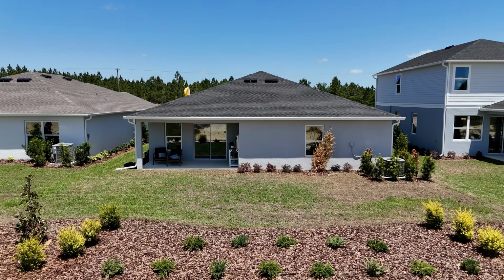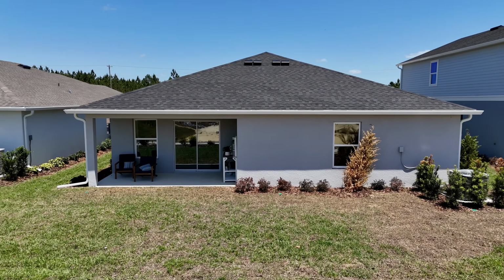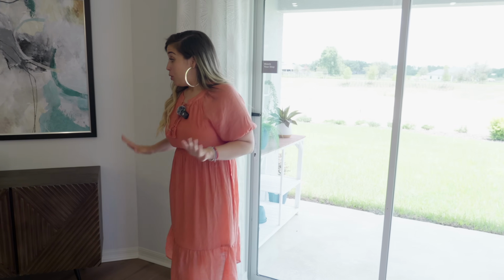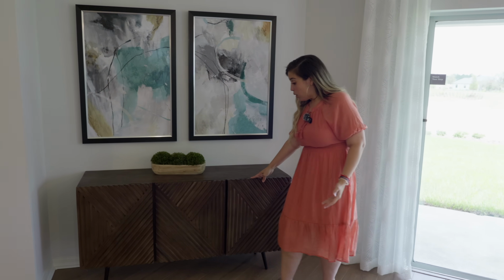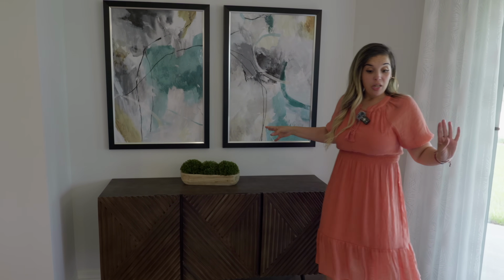But you have more than enough space to add a pool depending on what your lot size is. They are gonna have a community pool here, cabana, dog park, playground, and some walking trails. So that's something to look forward to too. And then look at this area. This is kind of just like something that you could do here as well. You could do maybe like a hutch, do some nice paintings in here, whatever your heart desires.